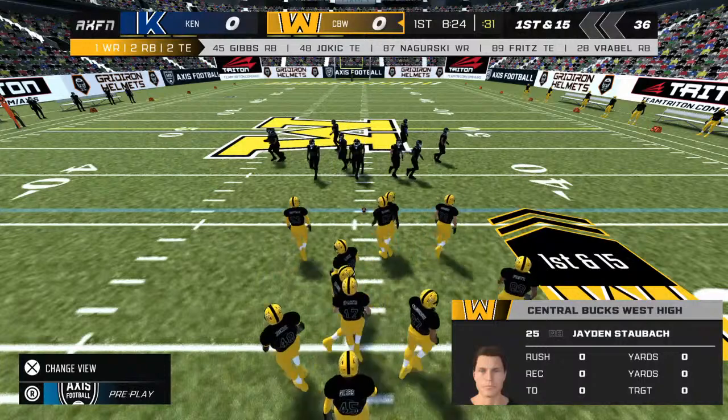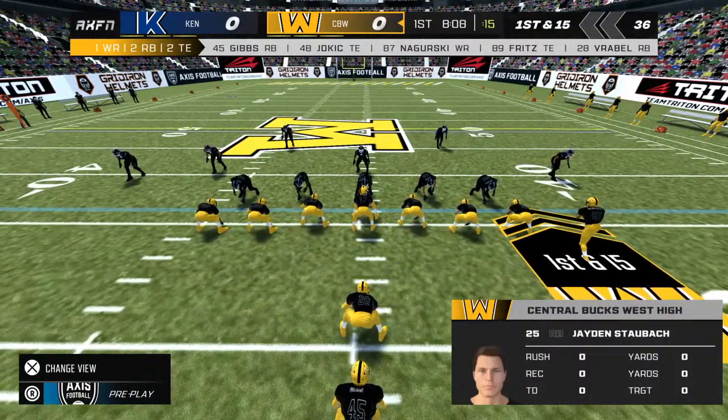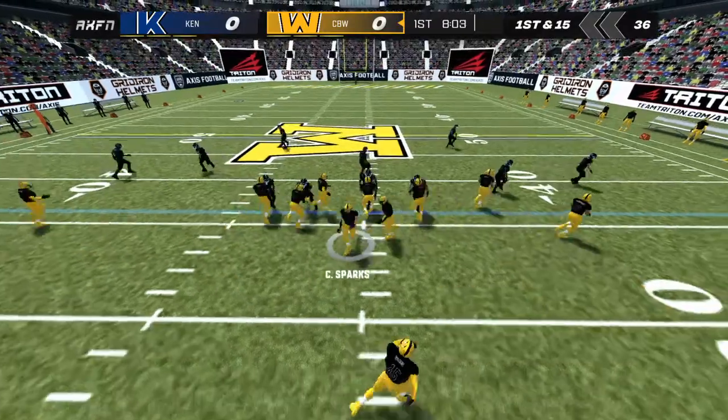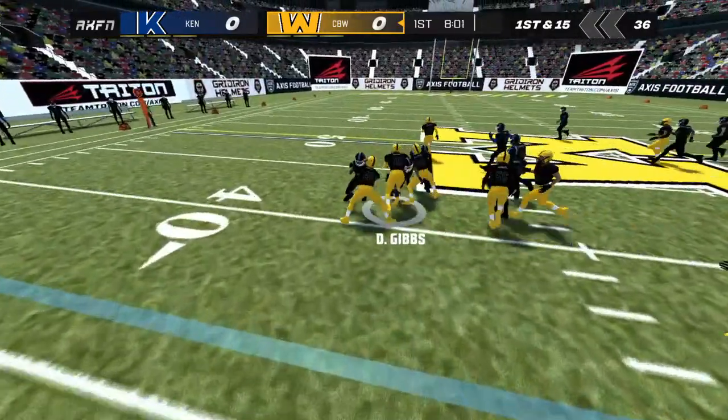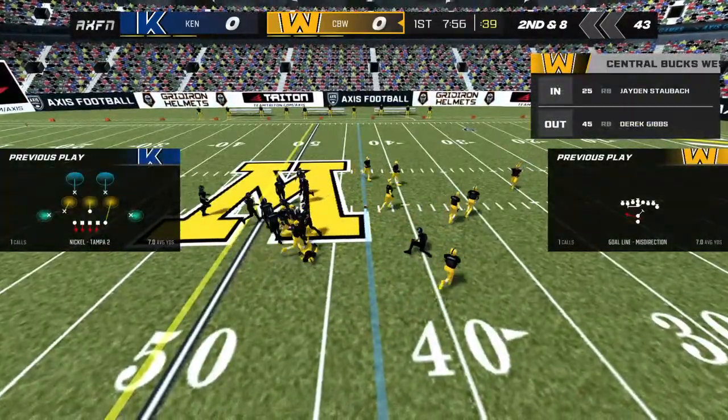The home team with two tight ends. Tonight, Gibb takes the ball. That will bring up second down.